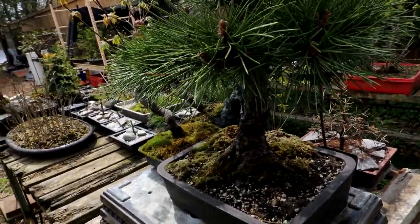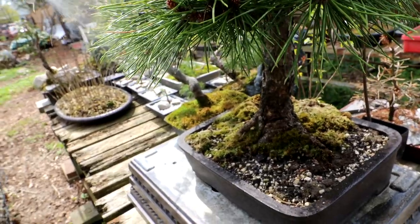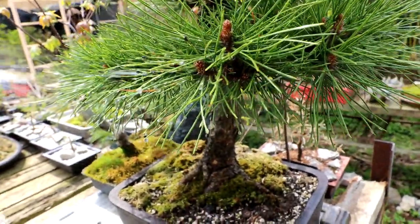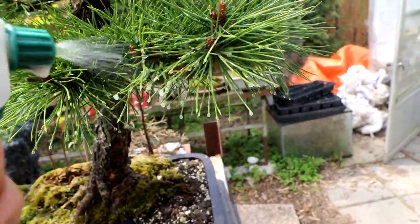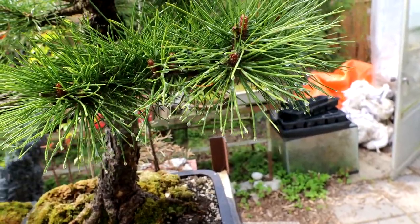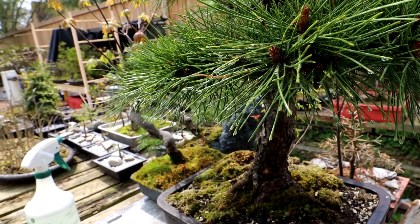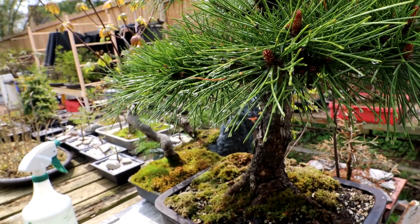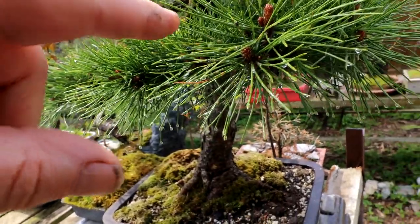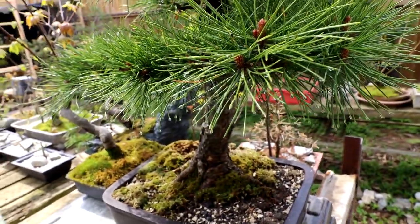Here they are, we'll see how they react. No reaction. Oh, now they are. They're starting to kind of move about a bit. But not dramatically. And they definitely don't like it. So I'll have to pick off whatever those blisters are on the needles. I'll have to scrape them off by hand and then respray it with soap and water.